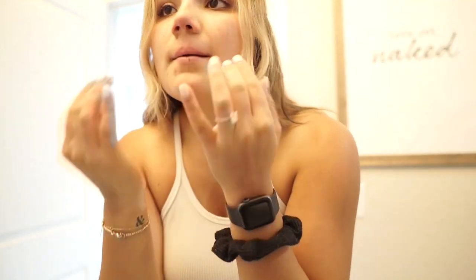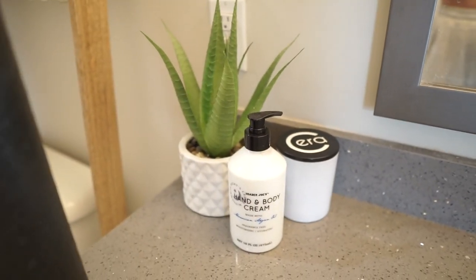So I'm gonna go make a coffee, put some chapstick on. I might even do a face mask, we'll see. So put our new hand cream in our corner over here. So that's its new home.